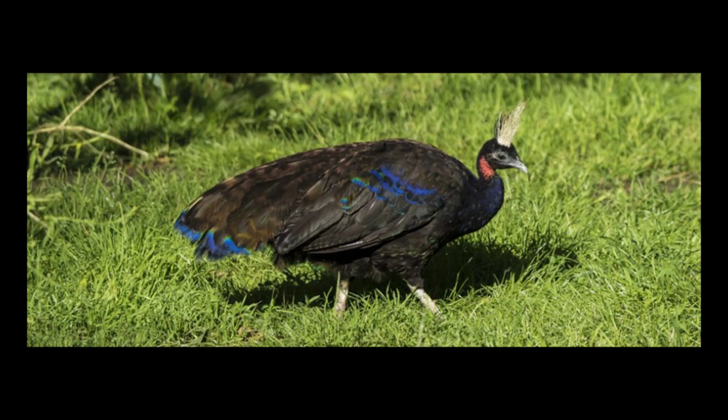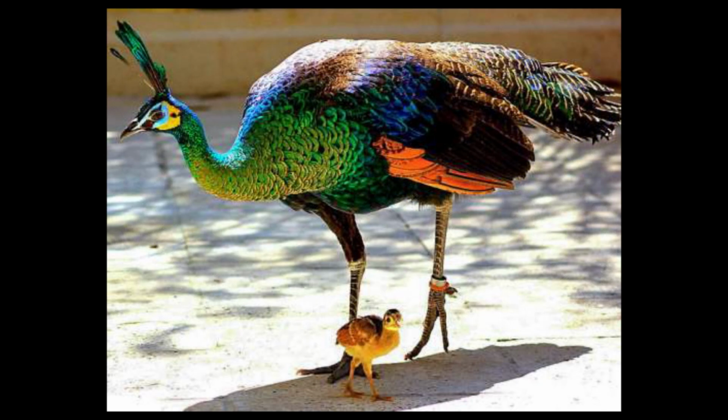The Congo peafowl is native to Central Africa. It doesn't have a large plumage like other varieties. It is the national bird of the Democratic Republic of Congo. The green peafowl is native to Southeast Asia. It has chrome, green, and bronze feathers. It lives in areas such as Myanmar, where it's a national symbol, and Java. It is regarded as an endangered species due to hunting and reduction in its habitat.